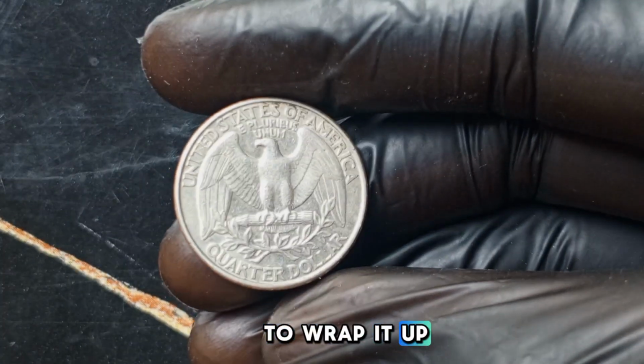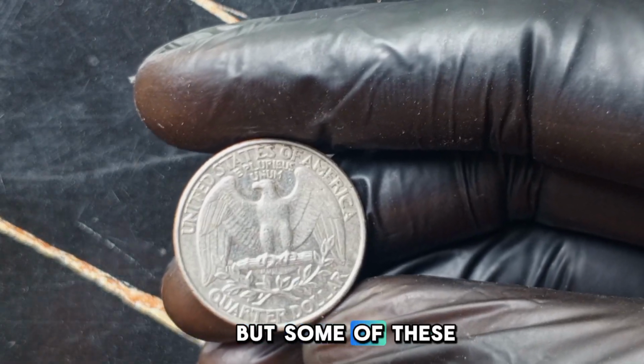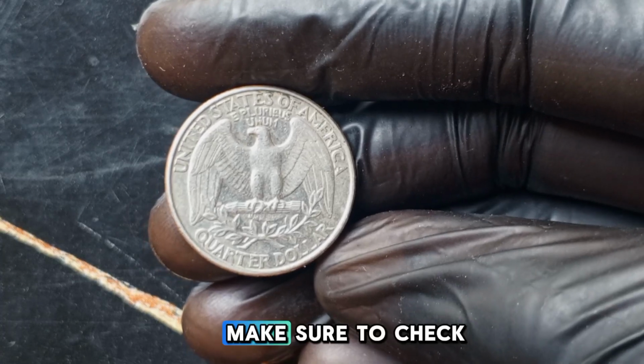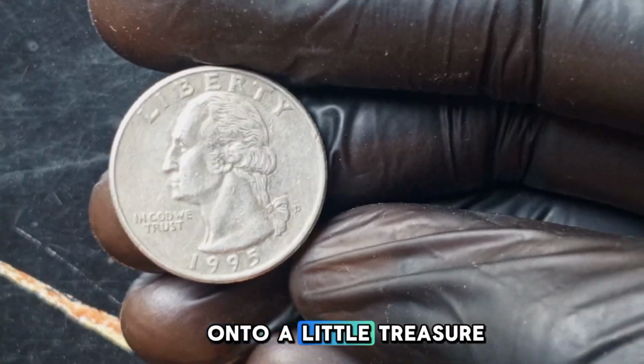So, to wrap it up, the 1995 quarter might be a common coin, but some of these quarters can be worth far more than face value, especially in high grades or with certain errors. Make sure to check your coin carefully, because you never know, you could be holding on to a little treasure.